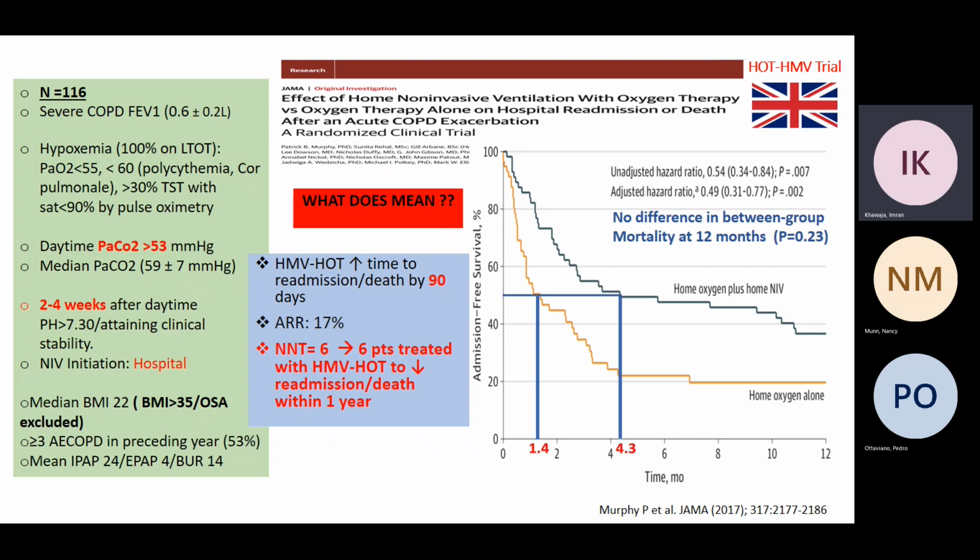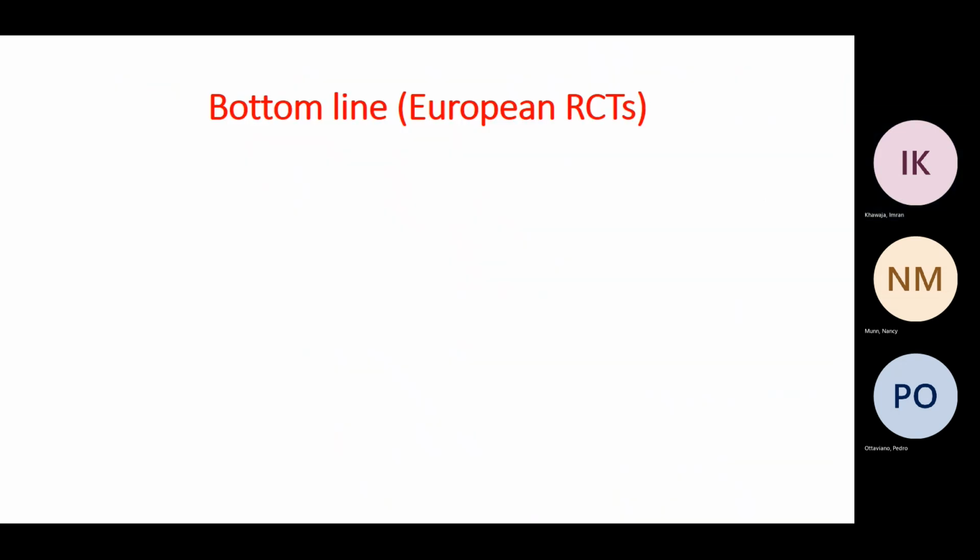I want you just to take this as a positive point, because you're talking about people with no hope. Like end-stage COPD, they're coming every couple of weeks to get admitted. For them, that might be something different.